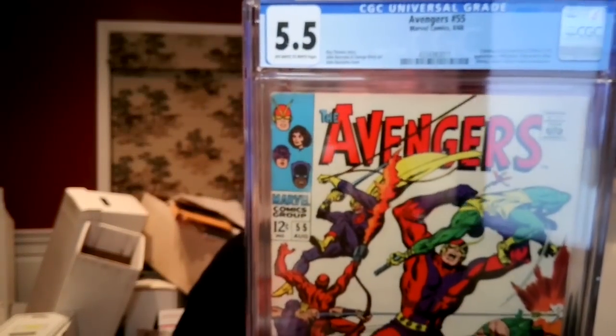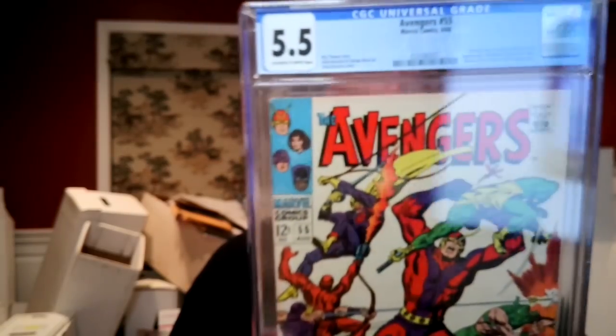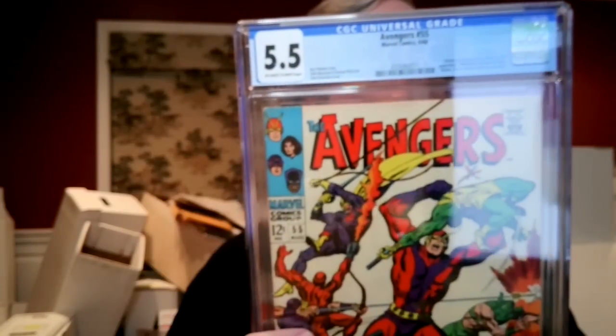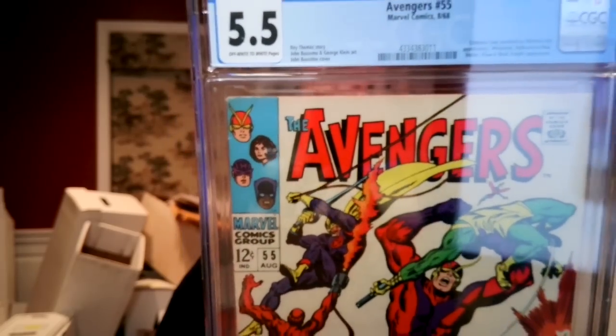Now, this came back with grader's notes. It did talk about the stain through the whole book, and there was a small tear, which I don't even see. I have to look at my notes on that. But 5.5, off-white to white. First Ultron, $70. And the cert number there is, if we can get it in focus, come on, 433-438-3011.